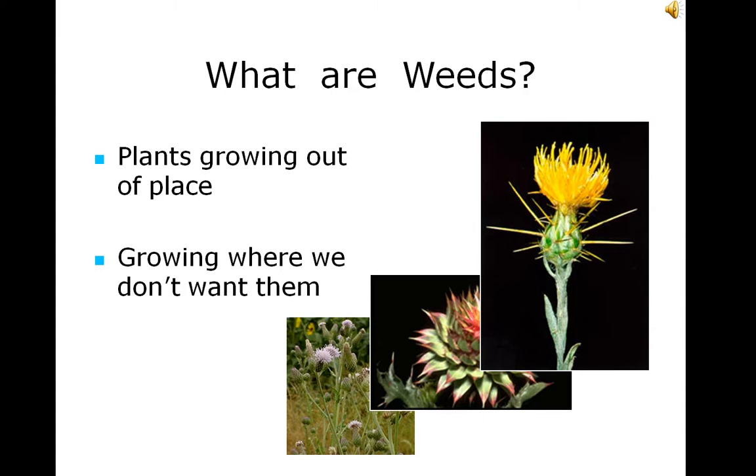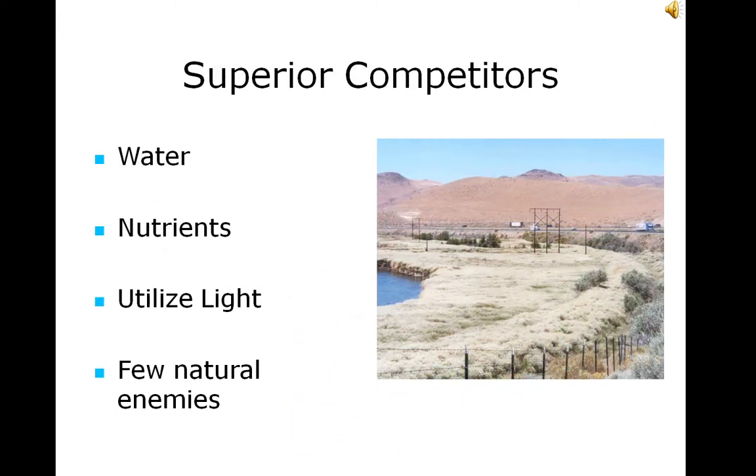spiny flowering body. The term noxious is a legal designation, but weeds can also be described as invasive, which generally means that they arrived from a different country and can, in a short period of time, take over an entire area. Weeds are classified as such because they are superior competitors. They outcompete the native plant population for water and nutrients and the way they utilize light more efficiently.